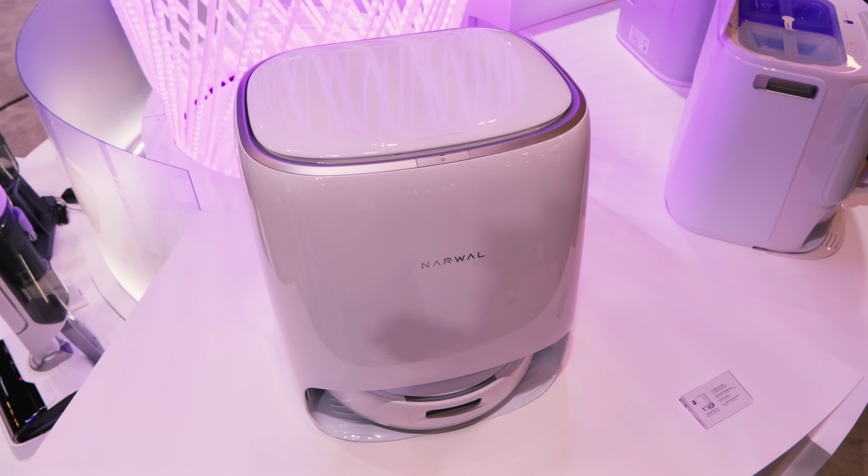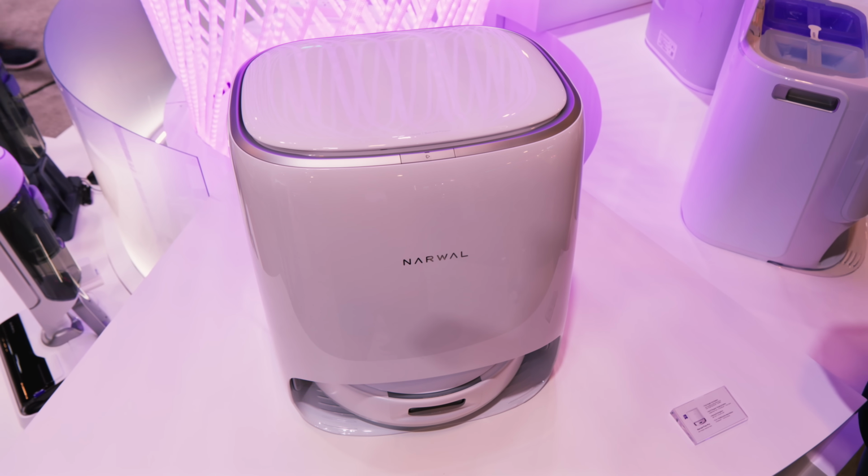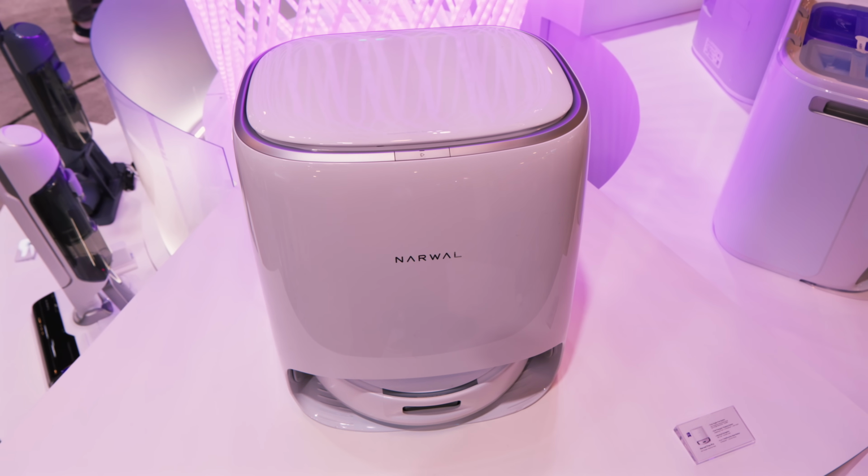But Narwal is not stopping there. It also brings some of this tech, like the truly tangle-free system, down to affordable price points like the Frio Z10. Typically, these are flagship prices. This is a technology that anyone who has someone in their house with long hair could use.